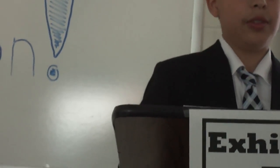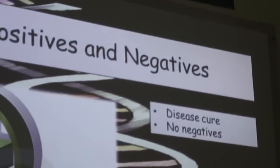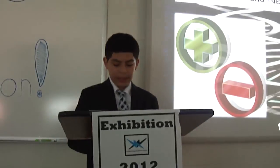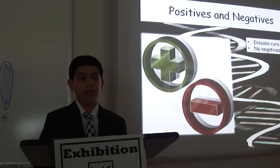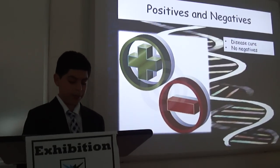There are many positives to DNA testing. One of them is that it helps scientists and policemen find out who killed or robbed a certain item, and it helps scientists find the cure for a disease. There are no negatives to DNA testing, but when the DNA gets contaminated by some dirt or bacteria, this can cause a problem.